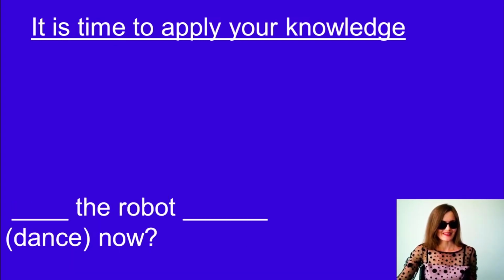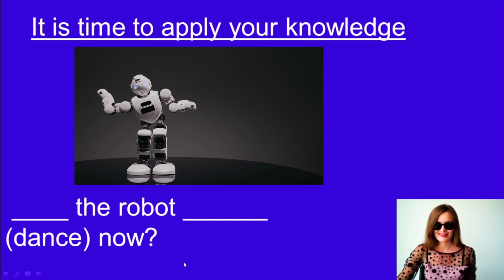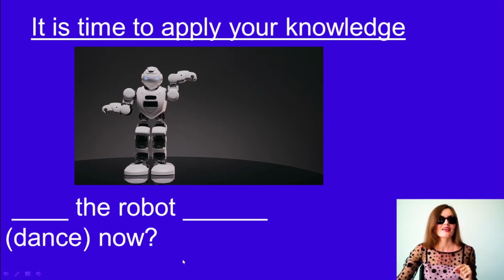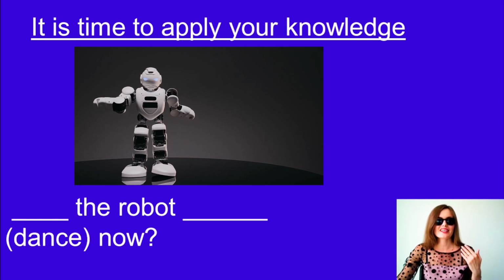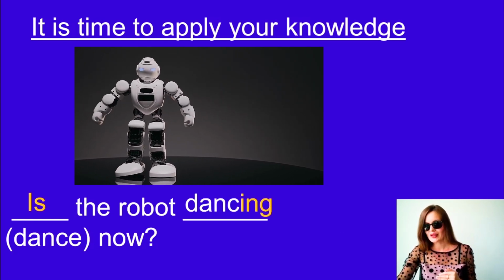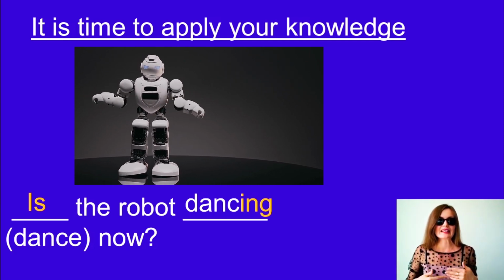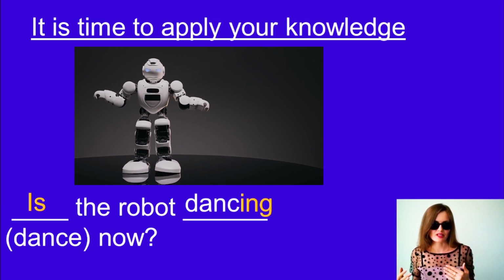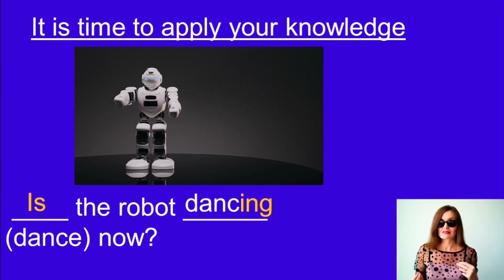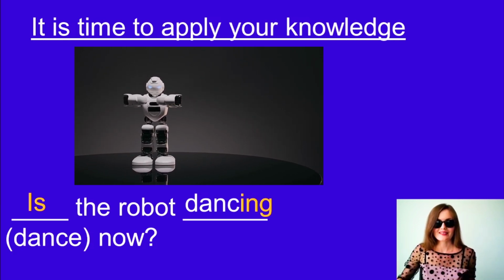How about this one? In here, you can see a question mark at the end of the sentence. So it means that you need to form an interrogative sentence. You need to ask a question. Is the robot dancing now? The robot is it. So you would use the pronoun it instead of the robot. That's why we need to use is with it, right? And you would get, is the robot dancing now?